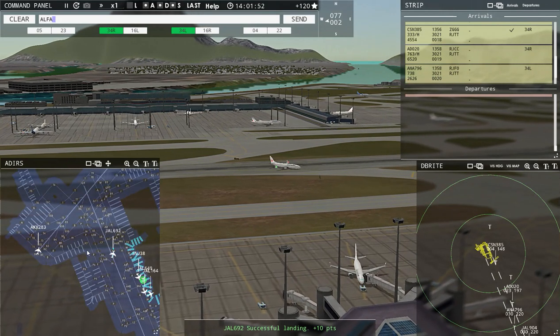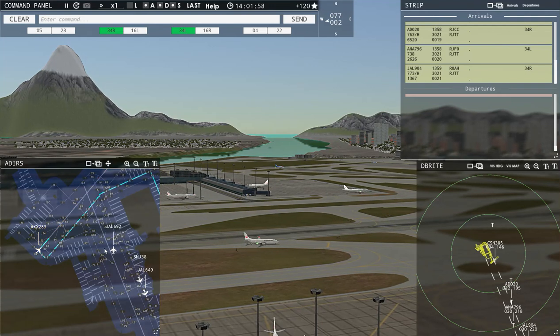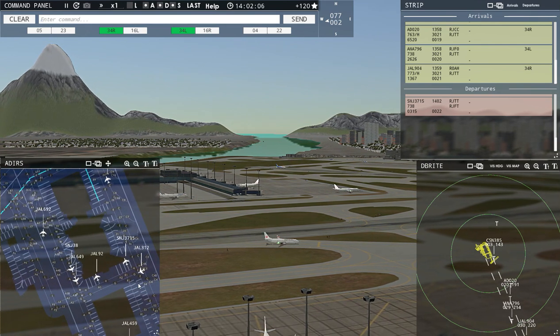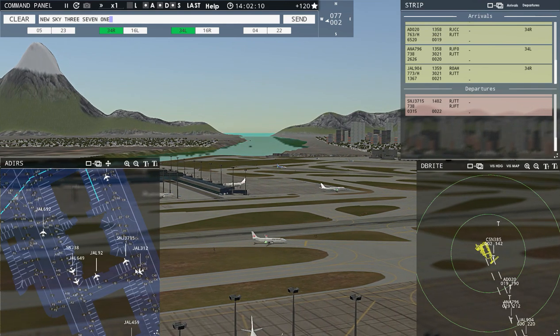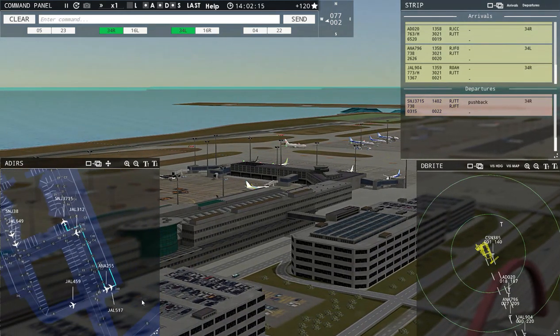Alpha Wing 283, after departure, turn right 200 degrees, runway 04, cleared for takeoff. After departure, turn right 200 degrees, runway 04, cleared for takeoff. Alpha Wing 283. Tower, New Sky 3715, requesting push and start. New Sky 3715, pushback approved, expect runway 34 right. Ground, 34 right, pushback approved. New Sky 3715.